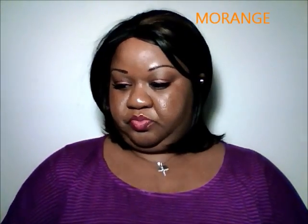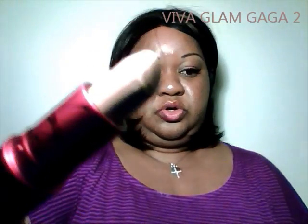Okay, now my first amplified is going to be Mirage. This is a very bright orange. The second one is Viva Glam Gaga 2. This is a nude. Then we have Craft. Craft is also a nude, maybe for a dark skin tone. Heartless was from the Venomous Villain collection, and this is a beautiful bright red.